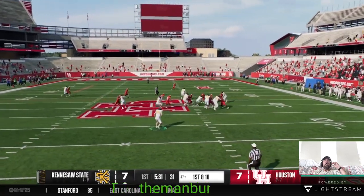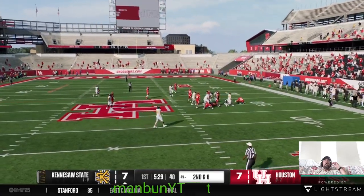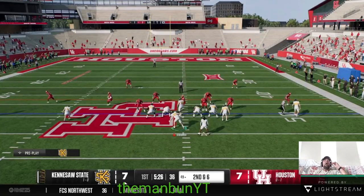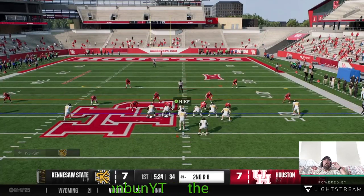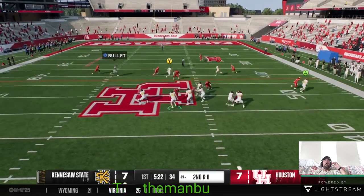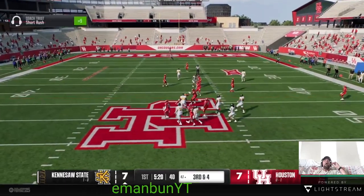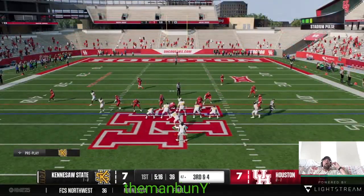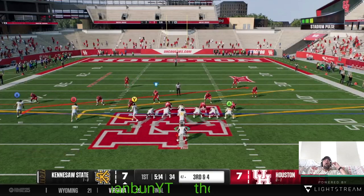Here's the handoff. They'll pick up four, second and six coming. Stuck with a running game on first down. Now here they come again. On second down, wants to throw it. And the freshman does a great job using his technique and getting the man on the ground. Kennesaw State right back to work.